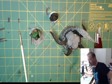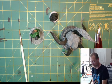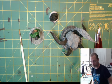It's Saturday. It's almost noon. And that means that it is time to jump into the studio. Bear with me. I'm just doing a couple of quick things as I prep to pop my phone down.